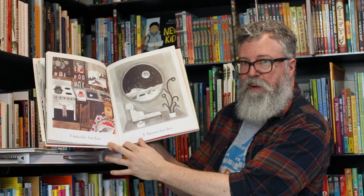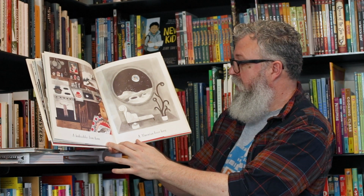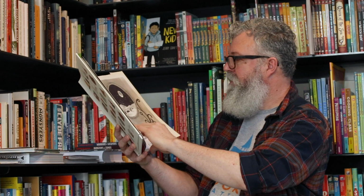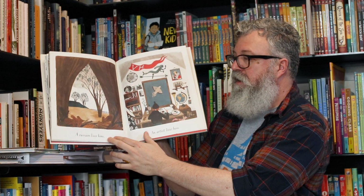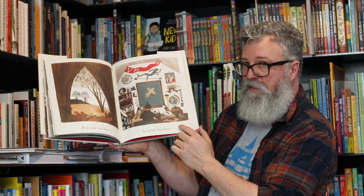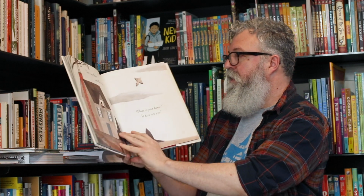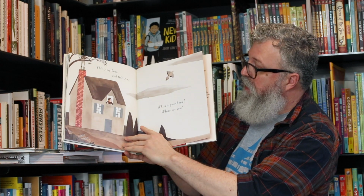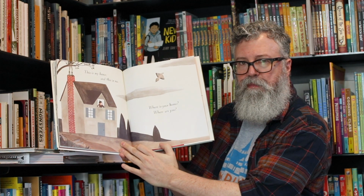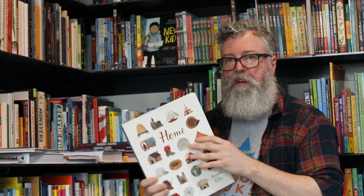A babushka lives here. If you don't know what a babushka is, you can look it up. A Moonian lives here. A raccoon lives here. An artist lives here. This is my home, and this is me. Where's your home? Where are you? Good question.